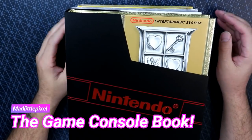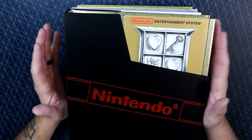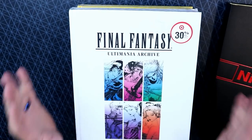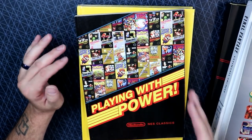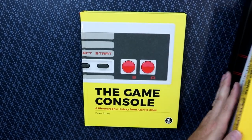So today I have a pretty cool one to share with you. If you've been following me for a while, you know I'm really into these books about games, and they're just really sweet. I love having physical books with a bunch of information, stuff about the games, artwork, all that kind of crazy stuff. I have so many of them. These are just a very small handful.